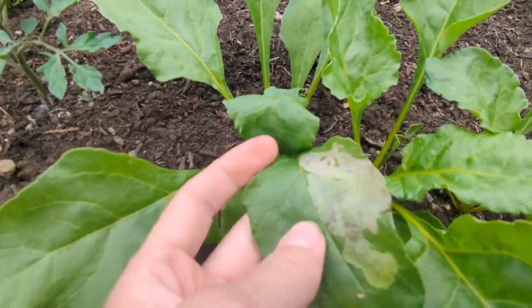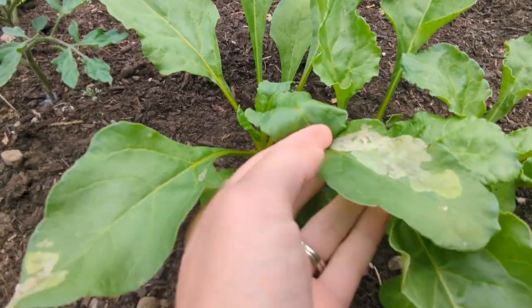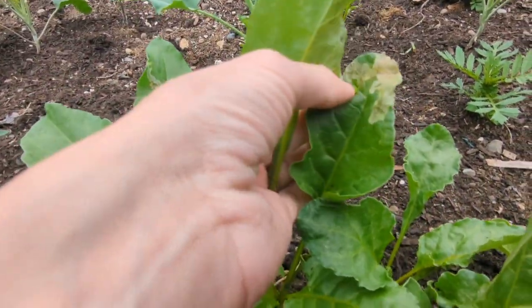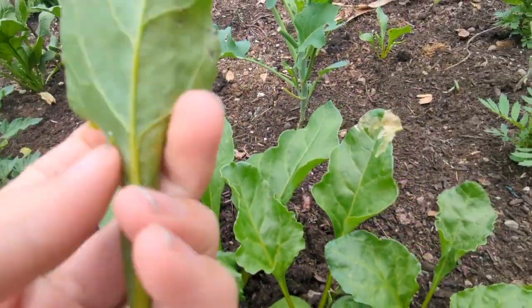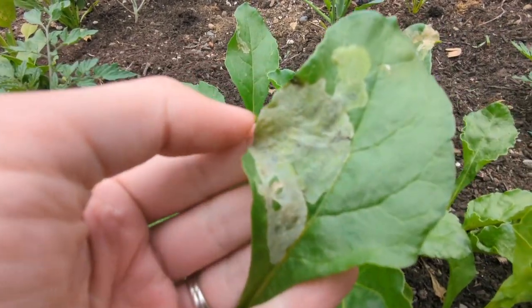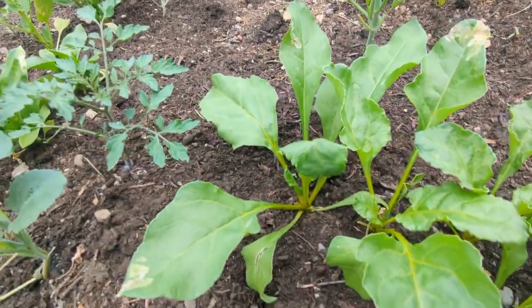A lot of you might think that this is like burnt, but this is actually leaf miners. And how I know that is because you can see kind of like the little squiggly lines going on here. There's a great example right there, little squiggly lines. And they have kind of this poofy look to them. There's like a little pocket right there. I don't know how you can see that. There you go. So we need to remove those leaves.